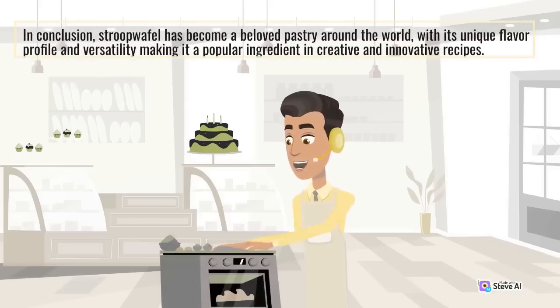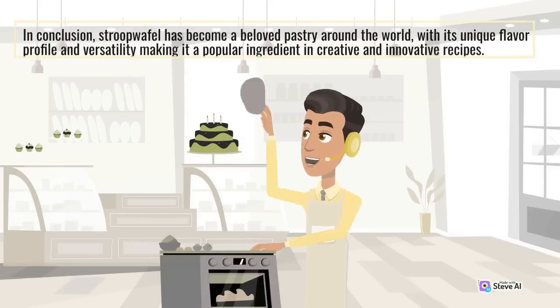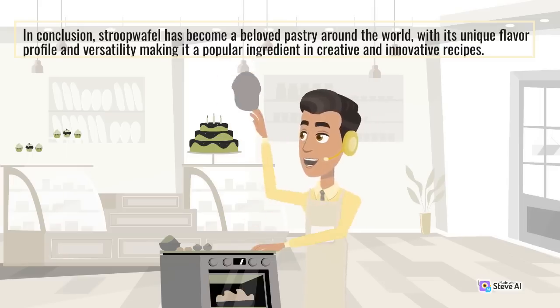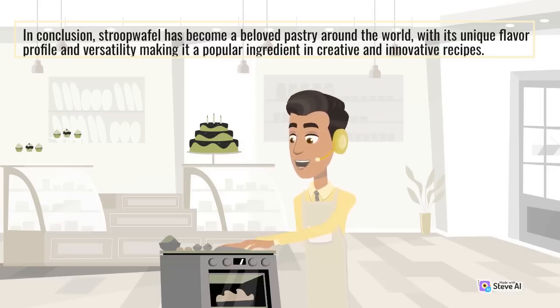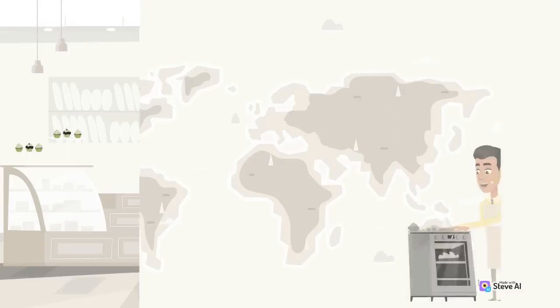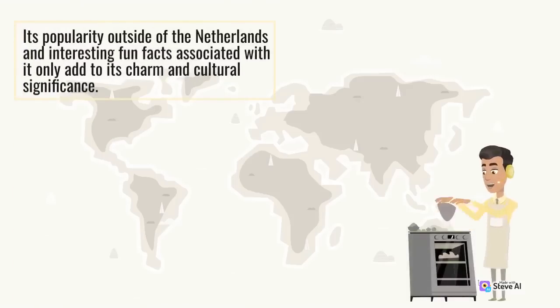In conclusion, stroopwafel has become a beloved pastry around the world, with its unique flavor profile and versatility making it a popular ingredient in creative and innovative recipes. Its popularity outside of the Netherlands and interesting fun facts associated with it only add to its charm and cultural significance.